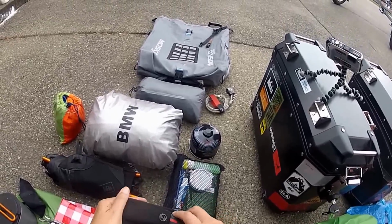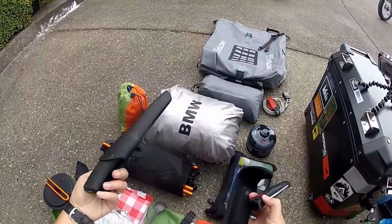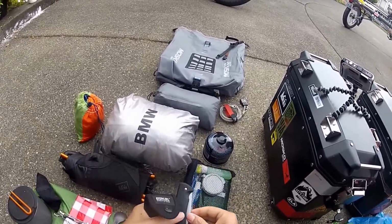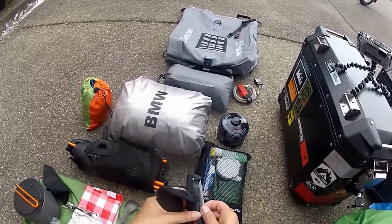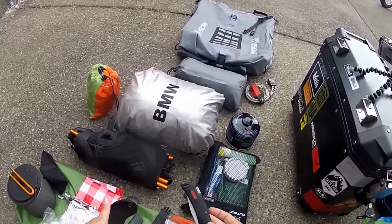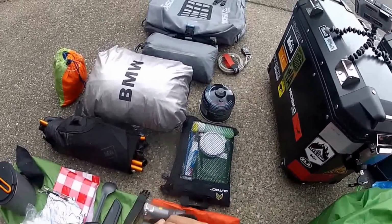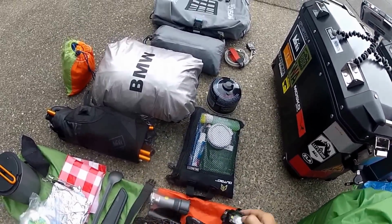I also have in here my Buck knife. I don't really know why I keep it in here. I just do, because I already have a Mora knife, but I've had this Buck knife for so long. Gosh, it's about 10 years old. I used it for backpacking and hiking long before I had the Mora knife, and I just don't want to leave it behind. So I just take it with me. It's small enough, it's light enough, and I'll just keep it with the rest of my gear. It's not a big deal.